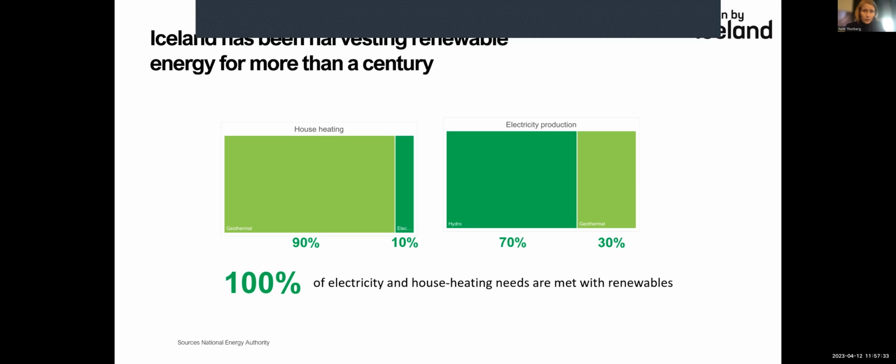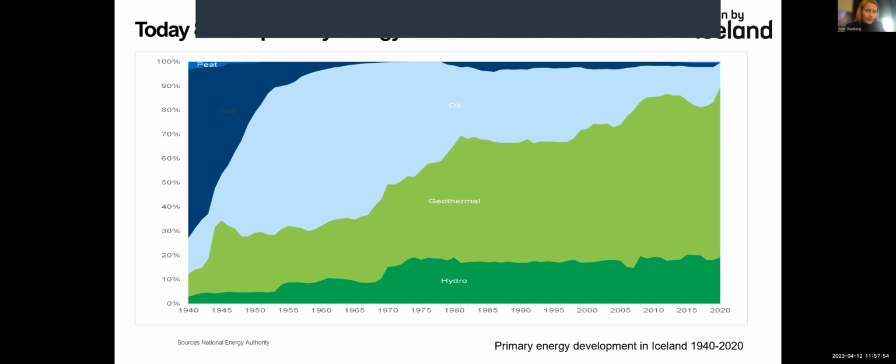And if you look at the electricity production as well, 30% of the electricity today comes from geothermal resources, and the remaining 70% from hydro power stations. So this actually means then that today over 85% of our primary energy is based on renewable energy.